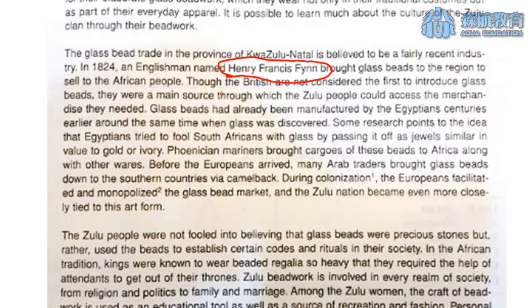Though the British are not considered the first to introduce glass beads, they were a main source through which the Zulu people could access the merchandise they needed. Okay, it says that the British are not considered. So really, it sort of just hints you here that the British are not the first one. But can we be sure? Who are the first one?